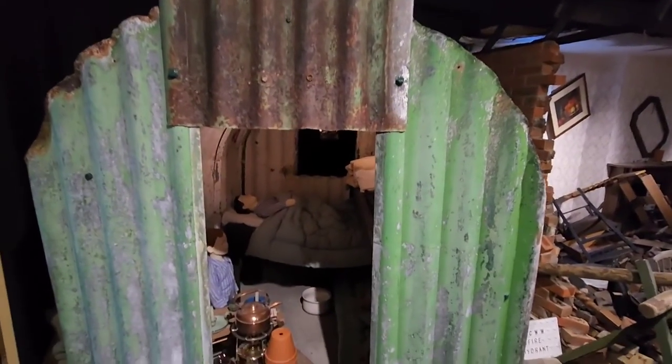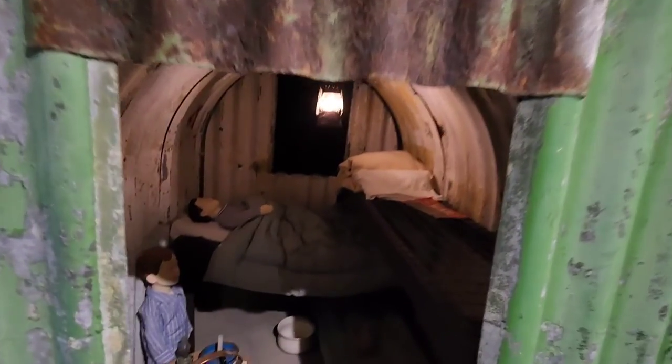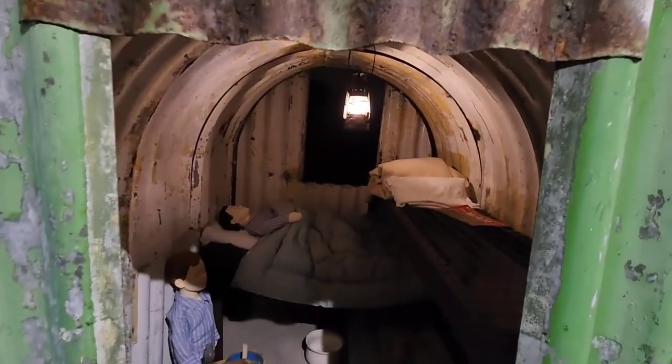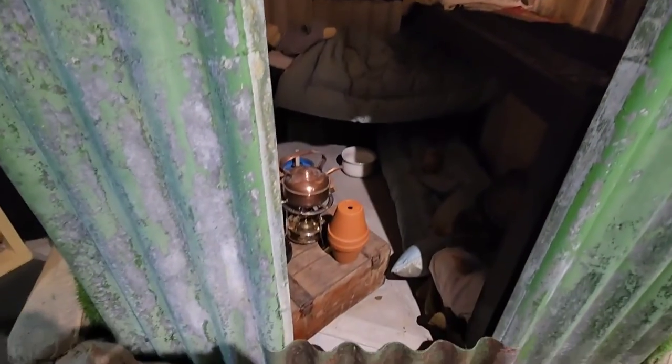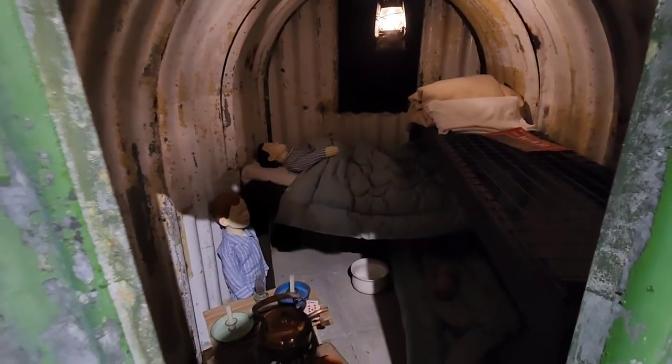Fellas, I have a little model here of a makeshift shelter made out of corrugated steel with bunks inside of it, like a makeshift camp setup, which if your house was destroyed, this would probably be where you'd be staying.